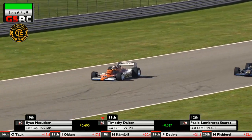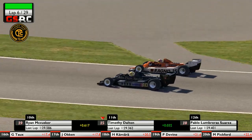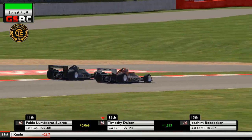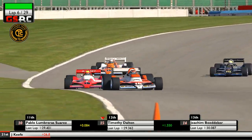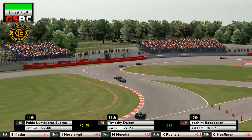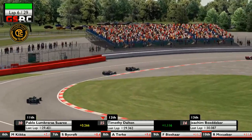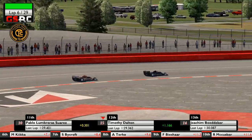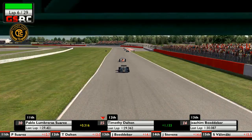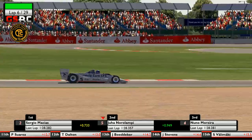Now a peek around to the outside. Pablo seeing if he can maybe make the move that we saw Terho do earlier. Comes back in right next to him, door to door. And he manages to get by. He's going to have the inside as they come up to club, and he gets it done. Okay, so we know where to pass there out of Stowe, on the outside. The defensive move does not seem to be working for at least a couple cars at this point.